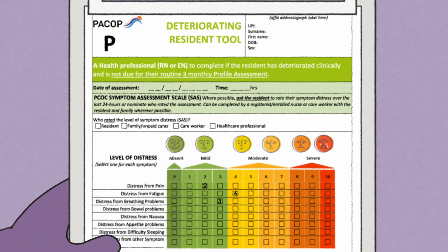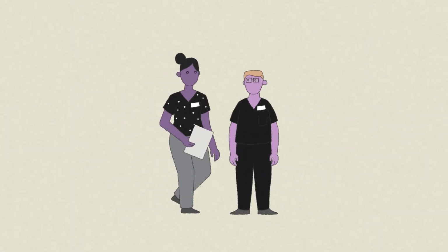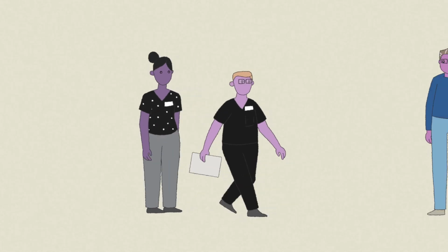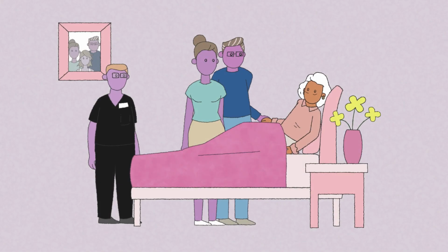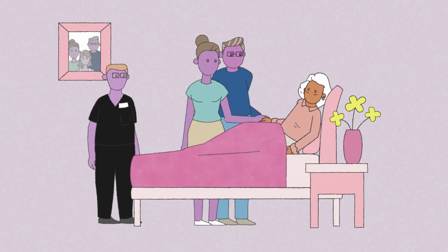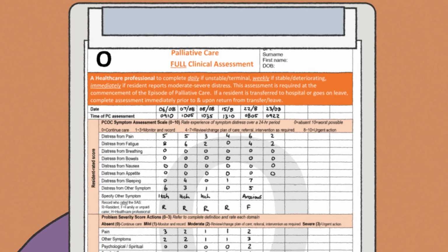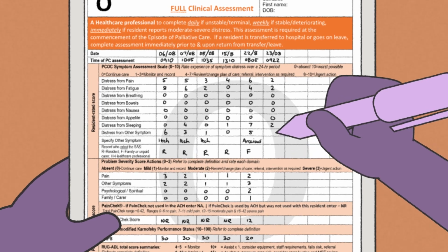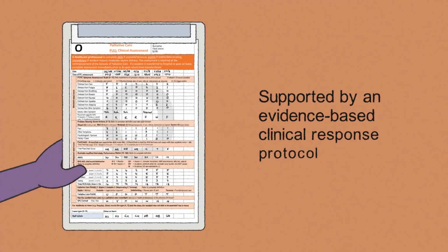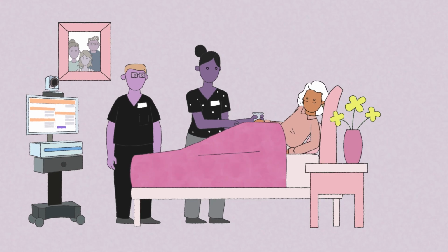Routine monitoring and screening for escalating care needs within an aged care home's population supports aged care providers and staff to understand needs both at a service level and at an individual level for residents and their families and carers. When residents like Joy have identified palliative care needs, they are then commenced into the second component of PACOP, the Outcomes Collection. The Outcomes Collection provides point-of-care assessments of palliative care needs, including symptom distress and problems experienced by the resident and their family or carer, and is supported by an evidence-based clinical response protocol that guides timely responses for aged care staff to address identified needs.